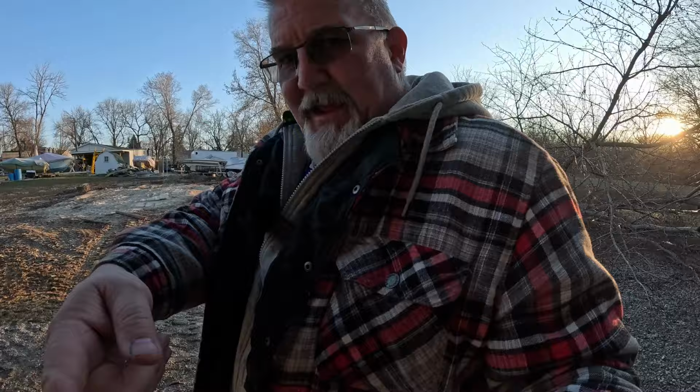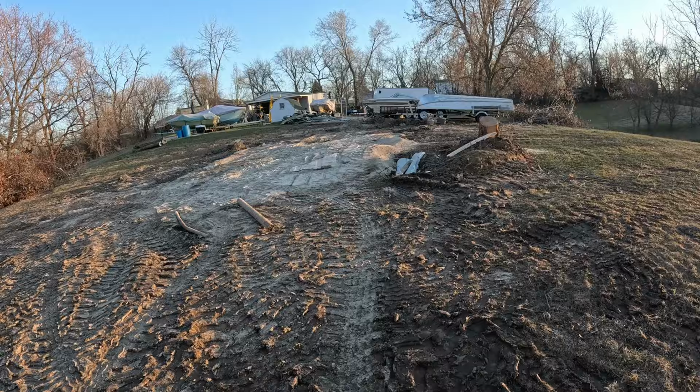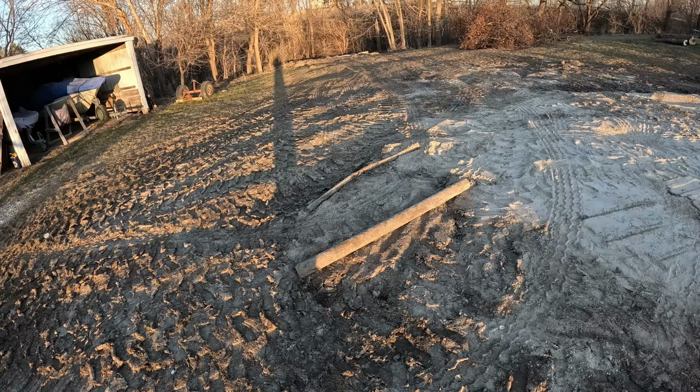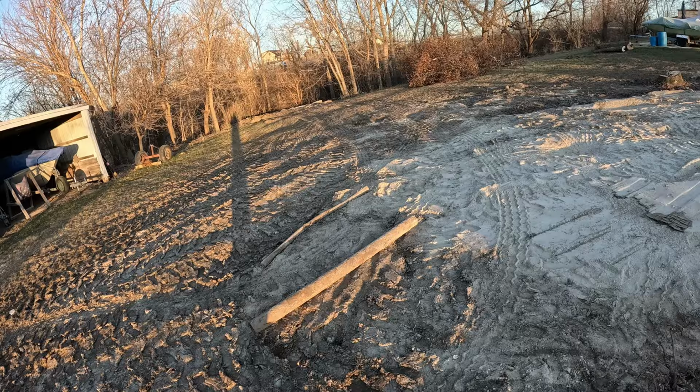Well, here's what we got. Here's what we're looking at. So I've got a hole here with a little bit of tin in it that I need to dig out and put on the tin pile. A couple of pieces of pipe here that were in the ground. Now they're not. So that needs to go over to the steel pile as well to be scrapped. But got all the concrete.